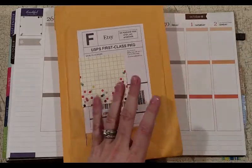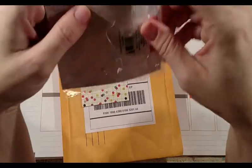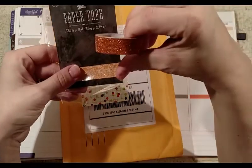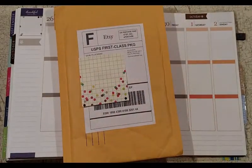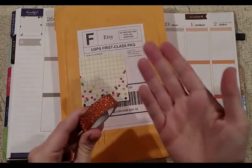I also went over to the Target One Spot and picked up some paper tape. It is this really pretty orange glitter, and I'm hoping I'll be able to use it. I got some more, but I'll show you that in a later haul. I just wanted to maybe use that tape. And this is the glitter tape that does not shed.